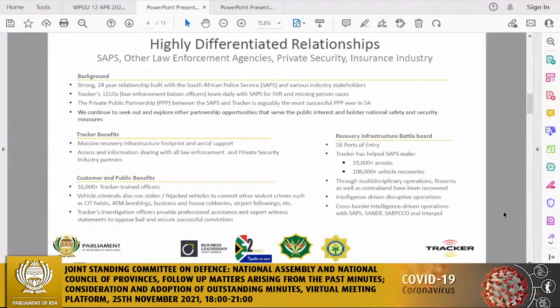Tracker is also quite proud of our investigative capability in terms of understanding crime insights and the trends therein. I think General Sangweni in the beginning touched on the ports of entry, because that's a very important aspect to understand where the opportunities for crime do occur. Over the years, I won't go into too much detail around the arrests that we have partnered with our law enforcement to effect. But the key takeaway here is that this multidisciplinary approach is a key tool in terms of how we tackle crime. We also take away that intelligence-driven disruptive operations are a way of tackling cross-border crime.